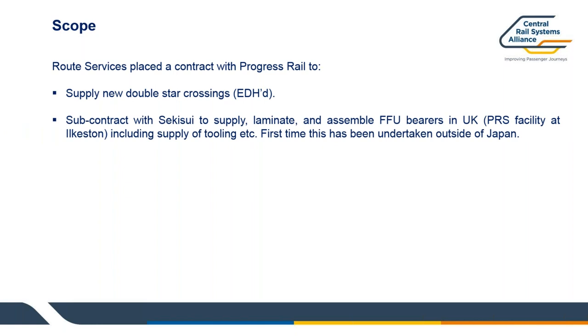Then Progress Rail basically were, to get around the procurement system really, just to give you a bit of background, it was a case of if we said to Route Services, right, we need to go to Sekisui and buy these bearers and then supply them to Progress Rail. Because of the cost involved with that, it went over the OJEU limit, which is the Official Journal of the European Union, which means that if you are going to pay over £320,000 for a particular item, it has to go out to the OJEU process, which is basically letting anybody look at what the requirement is and then offer a solution in terms of what alternatives might be out there. But unfortunately, that process takes about 12 months. We clearly didn't have that time.